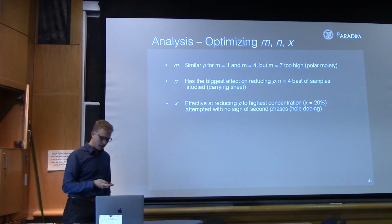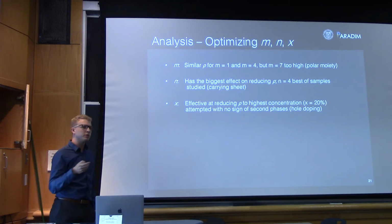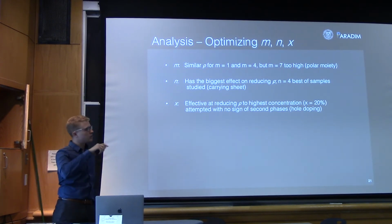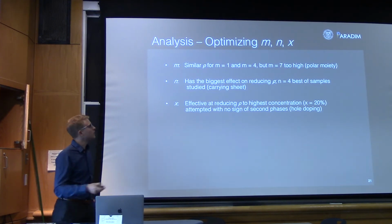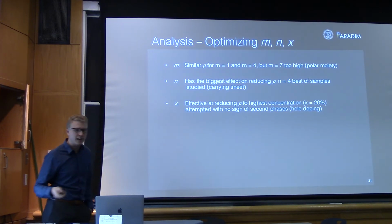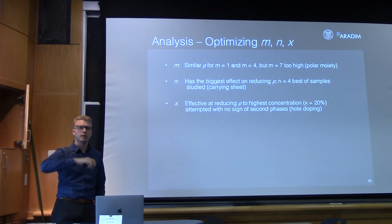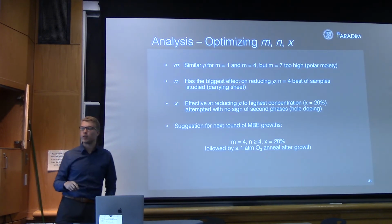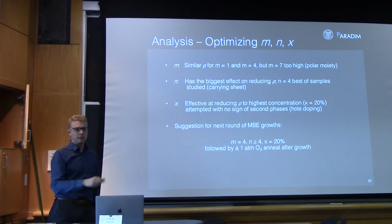And then x, the addition of strontium doping, has a prominent effect at reducing rho, though it's important to note that, again, going back to rule number 6 of Antipov's rules, optimization is probably around x equals 20%, and we don't think that would change between a thin film and a bulk superconductor. And so that means that we've probably optimized the hole doping. And so when you put all of this analysis together, plus you consider the importance of the anneal and how it made things all look a little bit more metallic, made it a little bit more superconducting, or maybe close to superconducting, what we can conclude is a suggestion for the next round of growths. We can't conclude any superconductivity yet, but we can conclude what could be the next generation item.